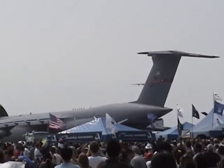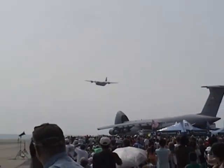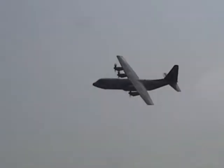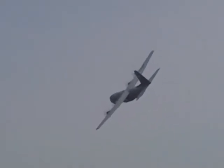Again, think of the size of the airplane, and let me tell you a story. The Air Force was the first to use this aircraft. You can see that. Look at the base on the top. Oh boy, that looks awesome. I love that.